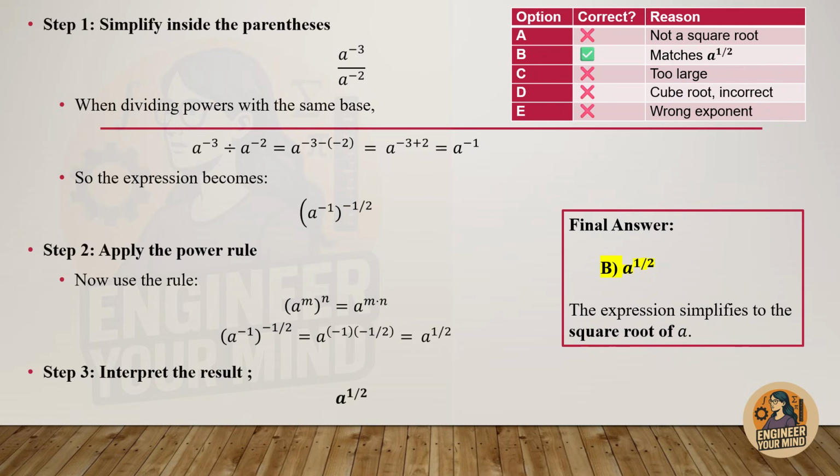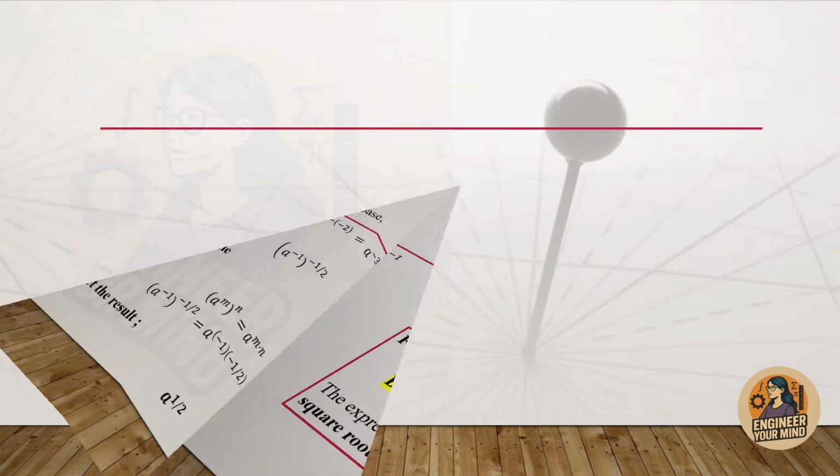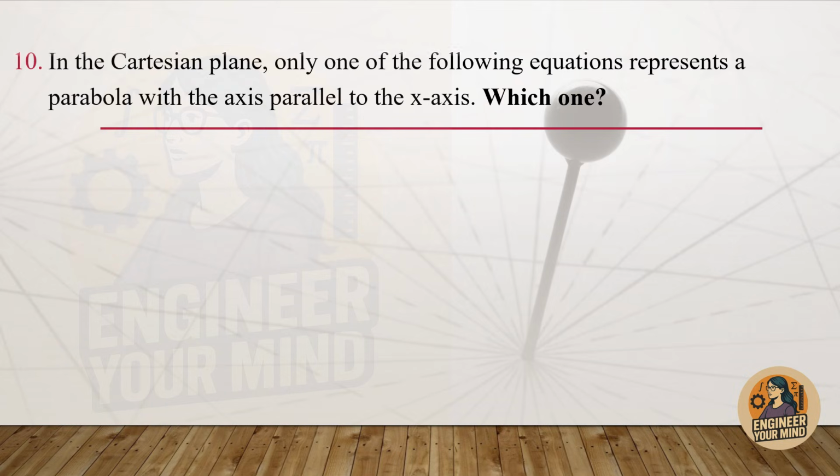Step 4, check the options. Option A, a to the power of minus 1/2, does not match. Option B, a to the power of 1/2, correct. Option C, a, too large. Option D, a to the power of 1/3, cube root, not correct. Option E, a to the power of 2/3, incorrect. Final conclusion: the expression simplifies to a to the power of 1/2, or the square root of a. Correct answer, option B. Let's solve this question on parabolas carefully.